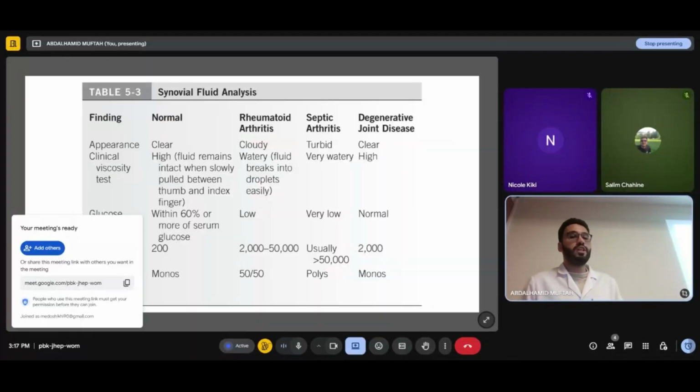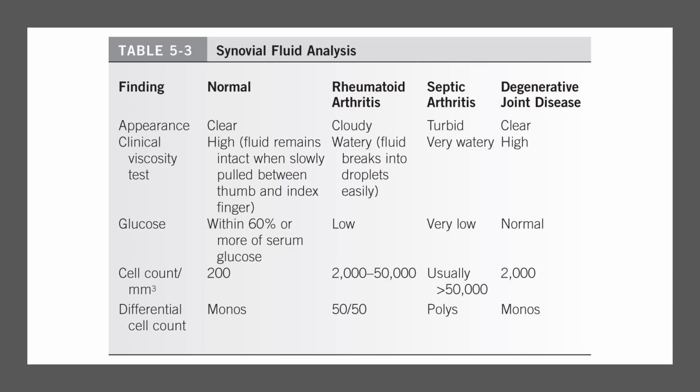this is how to differentiate between rheumatoid arthritis, septic arthritis, and degenerative joint disease. For example, in exams like Step 2 or Step 3, they bring this as labs. They say they did the arthrocentesis and ask for a diagnosis based on labs. They will say the arthrocentesis showed WBC more than 50,000, so this is septic arthritis. But if it's between 2,000 and let's say 10,000, then this points more to an inflammatory disease. So it could be rheumatoid arthritis, or juvenile arthritis if it's a child.